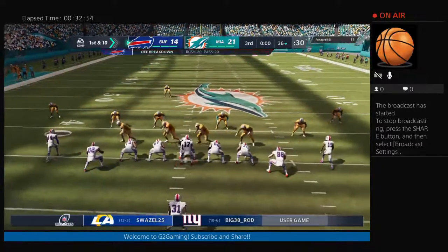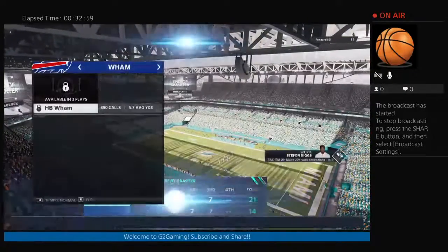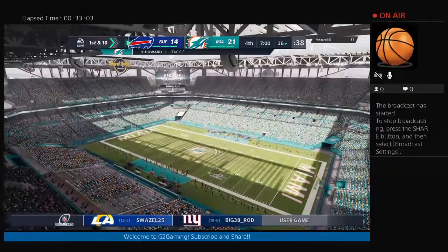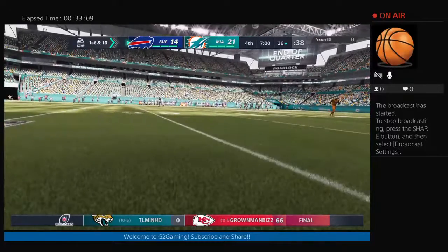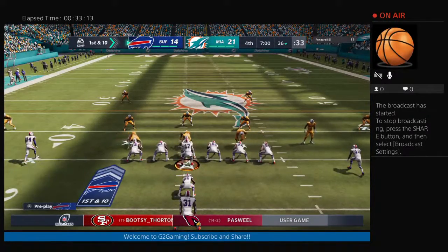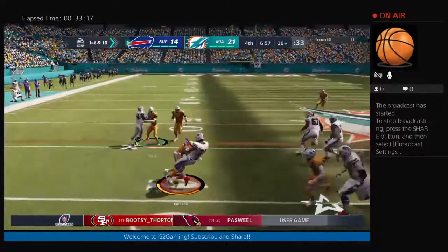So from the 36 now, 1st and 10. And he'll give it here to his running back. And he's got it up over the 40 to the 41. It's a 6-yard gain on the ground, and that'll make it 2nd and 4. Now a handoff here to his running back. And he'll get it out a couple yards shy of midfield at the 48.